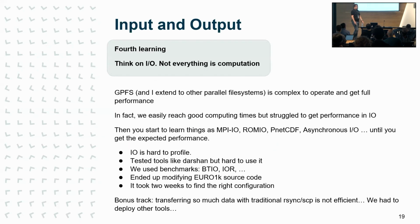And something that really appeared, and this was the biggest nightmare, is the input and output learning. It's thinking about I/O. Not everything is computation. We have a GPFS, and it's not really easy to work with such a file system. When we arrived, we got very good times from the beginning for computation, but not for I/O. And we struggled a lot, and then you start learning about MPI I/O things, ROMIO hints, parallel NetCDF, asynchronous I/O. In fact, it took us more than 2 weeks to really have the model with the result that we wanted. And we finally ended up modifying our source code to really make it work as we wanted.